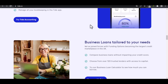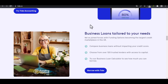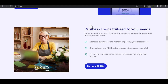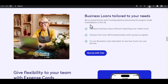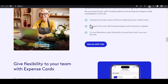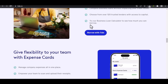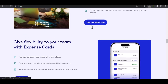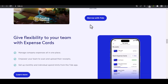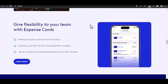Now, is Tide the perfect fit for everyone? There's no one-size-fits-all answer. It's important to consider your specific needs and priorities. Here are a few things to keep in mind. Limited availability. Currently, Tide is only available in the UK. Focus on small businesses. While Tide caters to entrepreneurs and small businesses, it might not be the best fit for larger corporations with more complex financial needs.